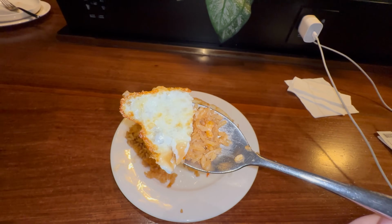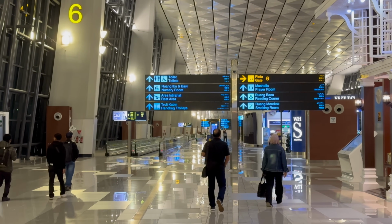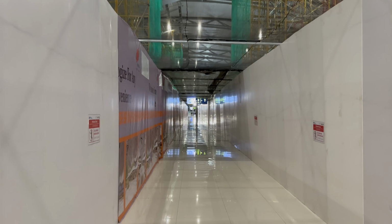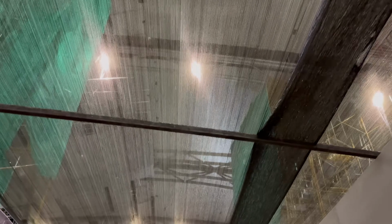Boarding for our flight is about to start soon, so I need to hurry up and go. We're boarding through gate number 1 today, so the smaller the number the further it is. From the Plaza Premium it was about a 7-minute walk. From immigration that would be 10 minutes. As you can see, the airport is going through some renovation. Luckily it was walkable and it wasn't dusty or anything.